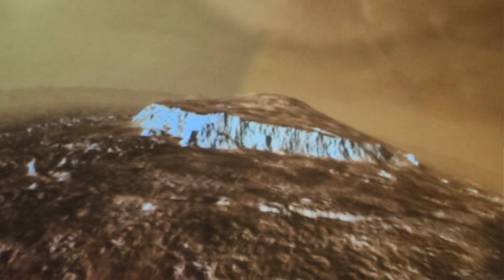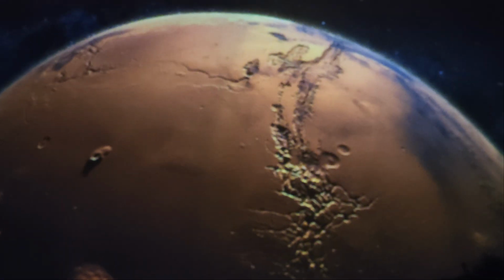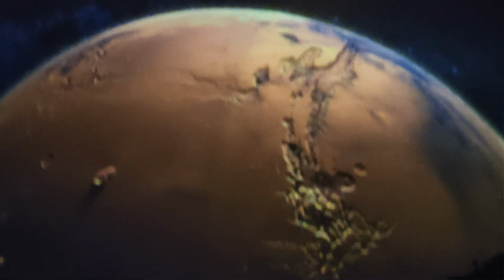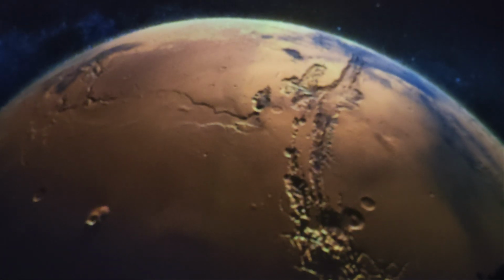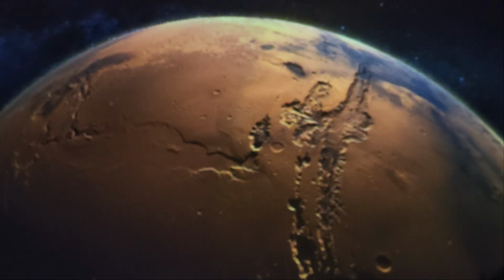Equally mind-boggling is the Valles Marineris, or Mariner Valley. Up to 200 kilometers wide and 6 kilometers deep, the Valles Marineris is a vast canyon system that would crack Europe from Portugal to Moscow, or span the United States from New York to California.